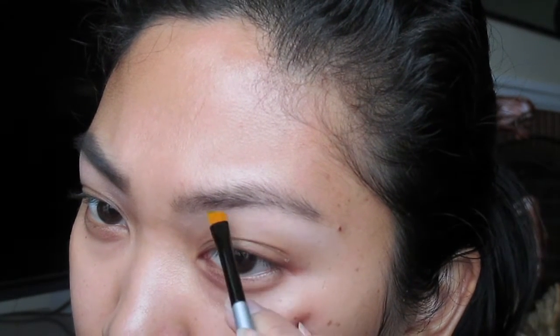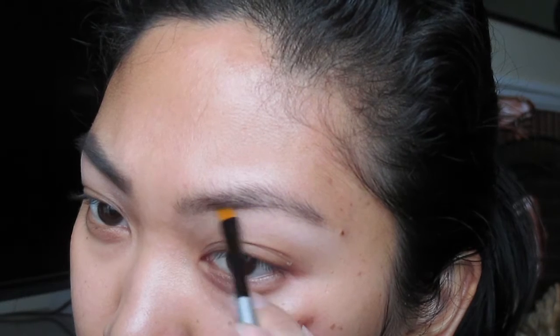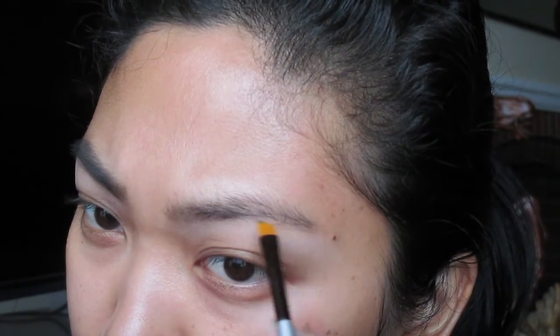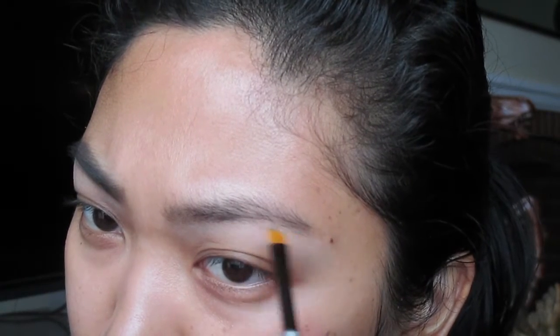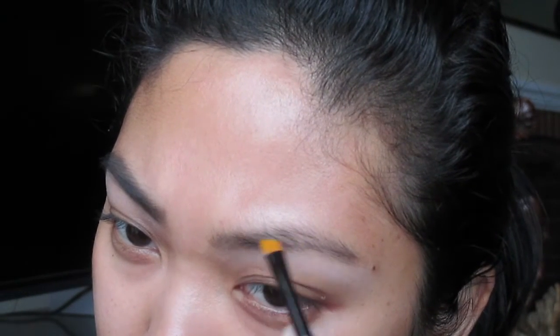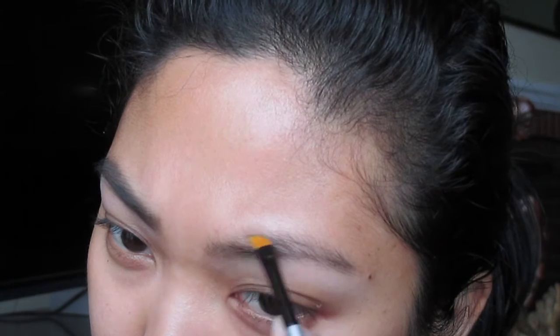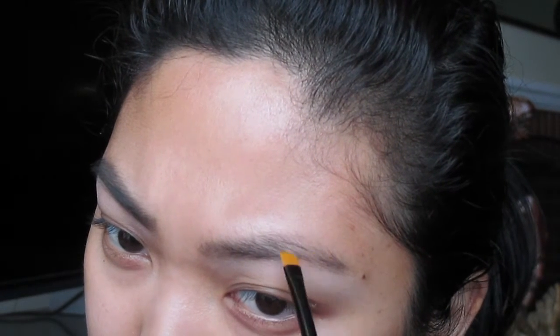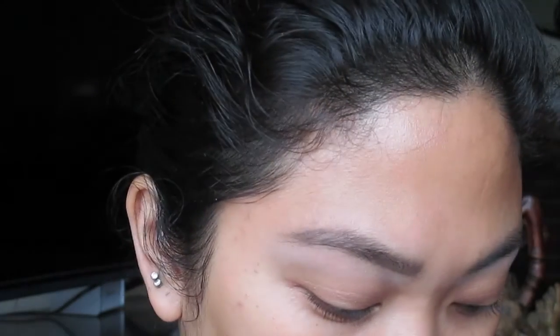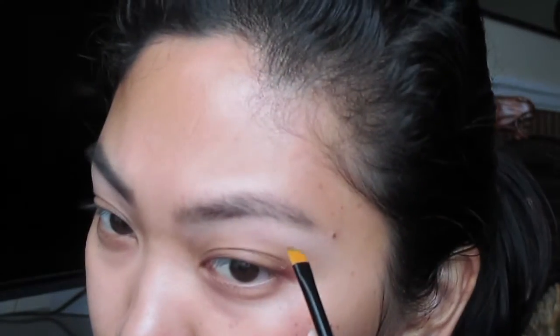Just as before, I like to outline the bottom line of my brows, and so I'm taking those flicking motions that I had done with powder the same way I do with the pomade. As you can see, I kind of start 3/4 of the way in. I don't touch the front of the brow when I'm beginning. I leave that front part bare, and then I'm going to touch on that later. As I move up the brow, I just go in the direction of the hair growth. So if the hairs go down, I go down. If they go up, I go up.